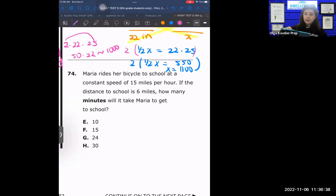Okay, next we have: Maria rides her bike to school at a constant speed of 15 miles per hour. What do we know? That it's going to be 15 times the number of hours she's riding. If the distance to school is 6 miles, how many minutes does it take her to get to school? So she rides 15 miles per hour, but we just need a distance of 6 miles. So her speed is 15 miles per hour. So 15 miles to 1 hour.